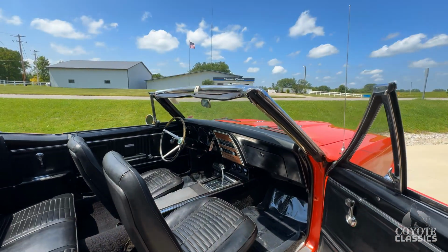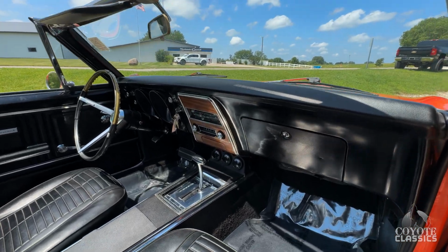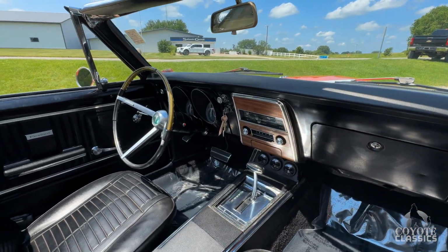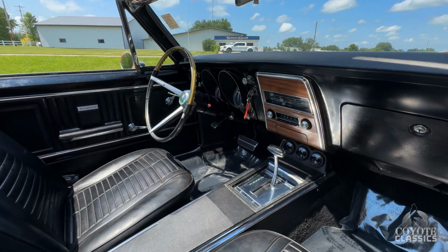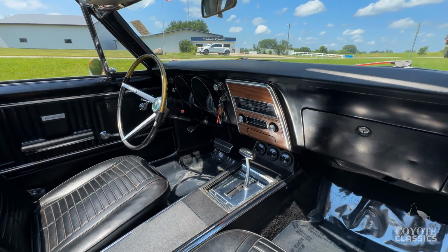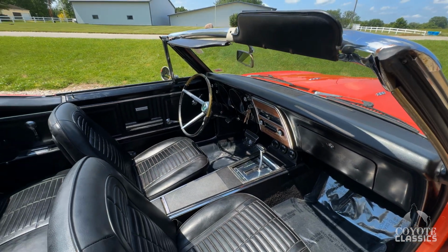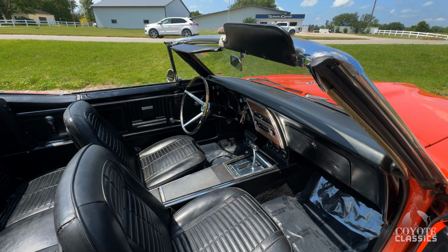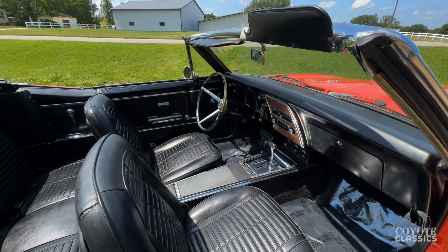Now, as we go into the interior, the dash pad is perfect. The paint on the dash and the wood grain are nice. It does have the original steering wheel, which doesn't happen every day. Original AM radio still in the dash. Factory console. This was a better car, even though it had a 326 two-barrel. It came with the buckets and console.